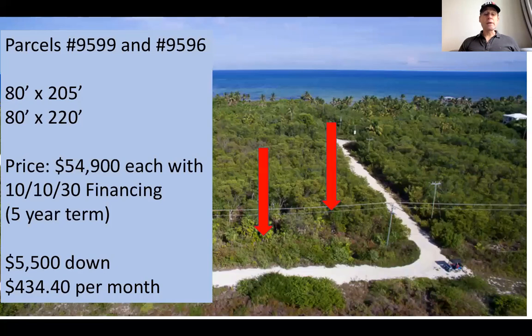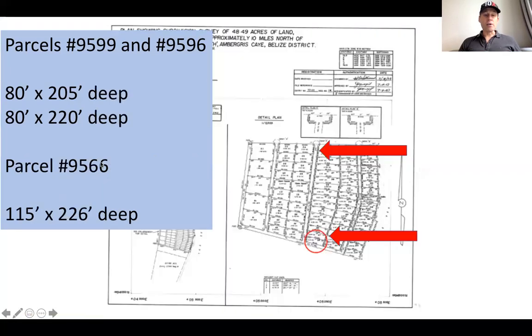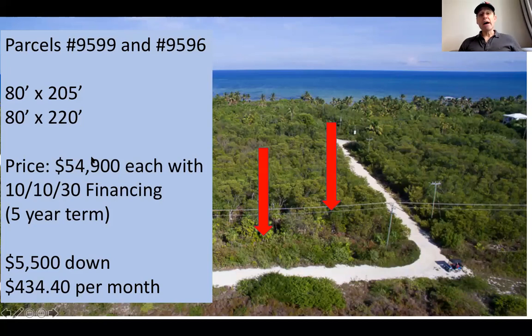Now, here are the two lots that there's been a major price drop on. So it's this one here, which is 80 feet by 220. And then this one here next to it, which is 80 feet by 205. And the price on these was 54,900. The seller has agreed to drop that by $5,000 per lot. So now he's asking only 49.9, and he will do a 10-10-30 program, which means you could put 10% down, interest rate is 10%, and you can have an amortization schedule as if you're taking 30 years to pay, but he wants a 5-year balloon payment. So at the end of 5 years, he wants to take his money in full and go off and make some other investments. So it's a 10-10-30 or a 10-10-10 with a 5-year balloon payment.